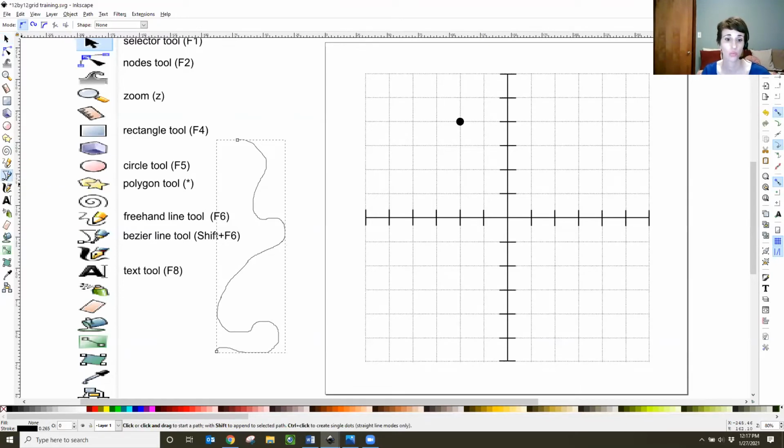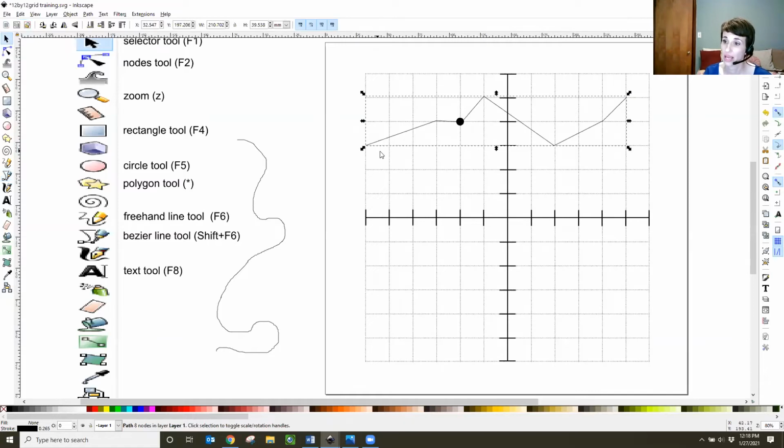It works with nodes. So how it works, you left click to create your first node, and left click again to draw another one. You simply click each time you want to place a point. And when you are done, you double click, and there's your line. Whoops, I triple clicked.